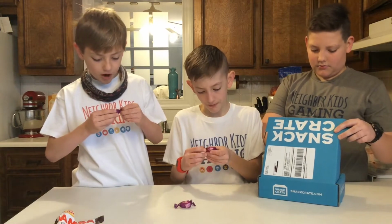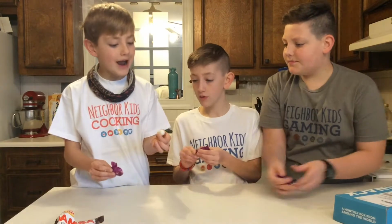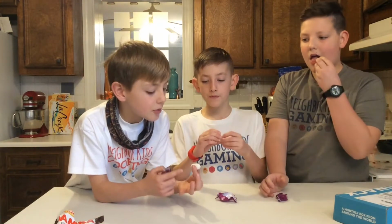Let's see. Oh, there's a strawberry. Oh, yeah, there's a lot of them. Okay, Fluffy Tuffy. Whoa! Let's all try it at the same time. Right, ready? Three, two, one.